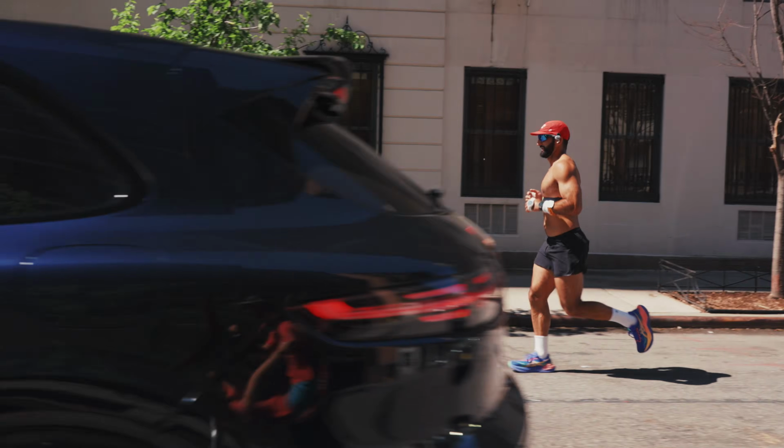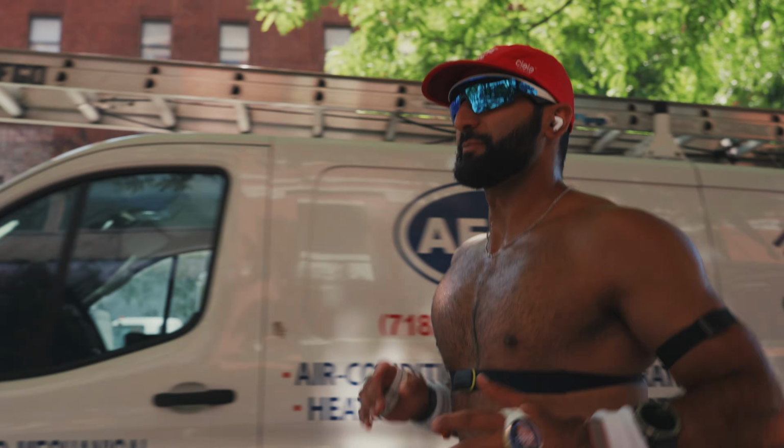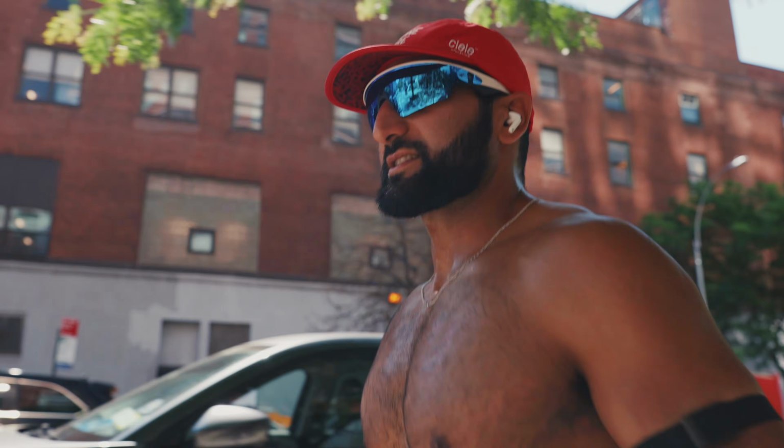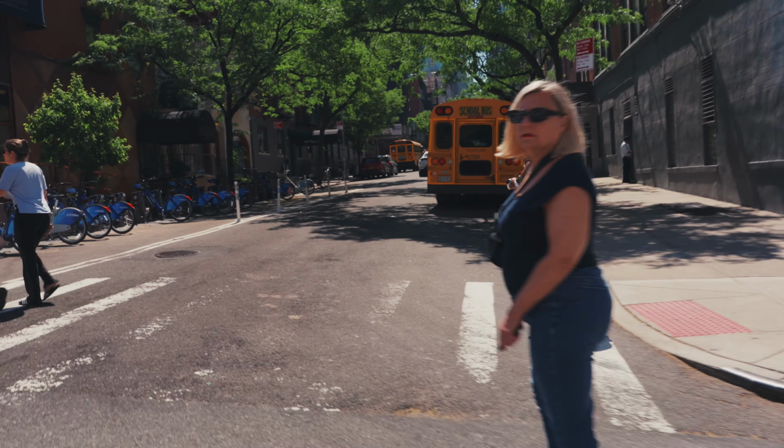Wow, I'm already done. All right, so now we're in the city. Tall buildings, GPS is going to struggle. Obviously there's trees here, but there are moments where it's a clear view of the sky, and I want to do it outside of Central Park first because that's where the hardest point is going to be.